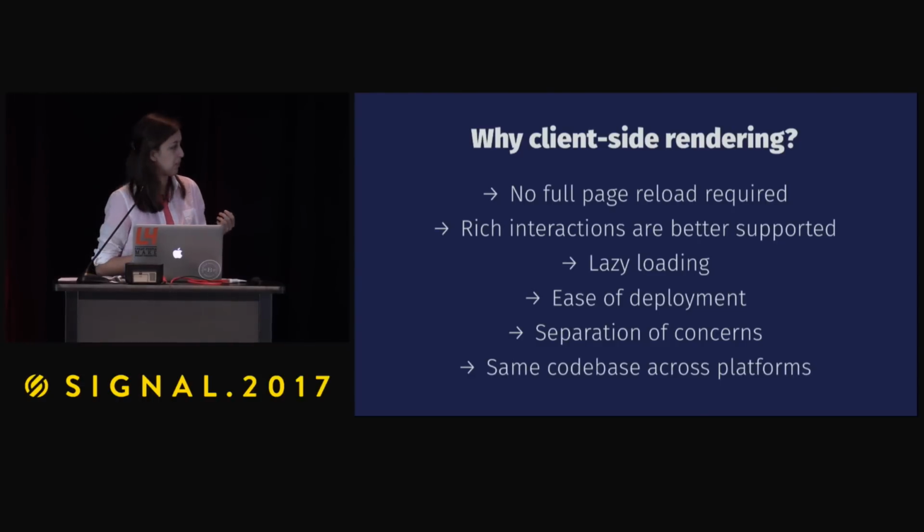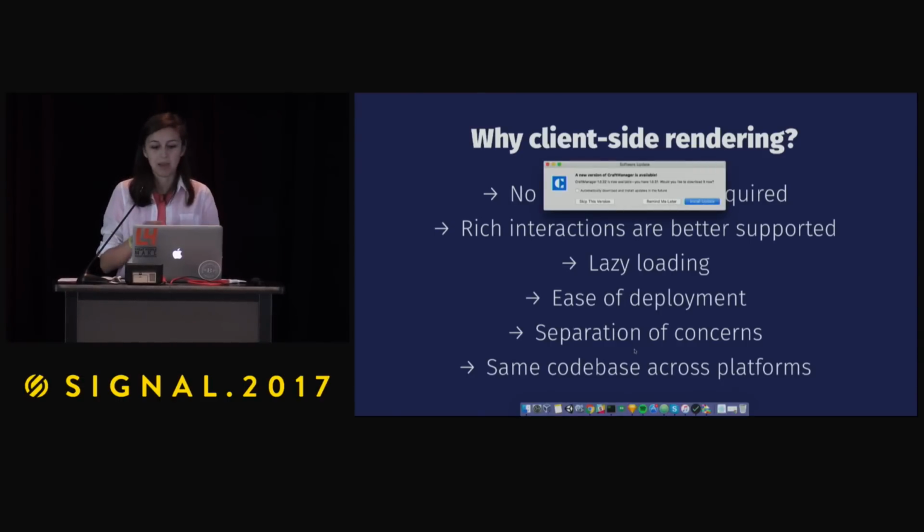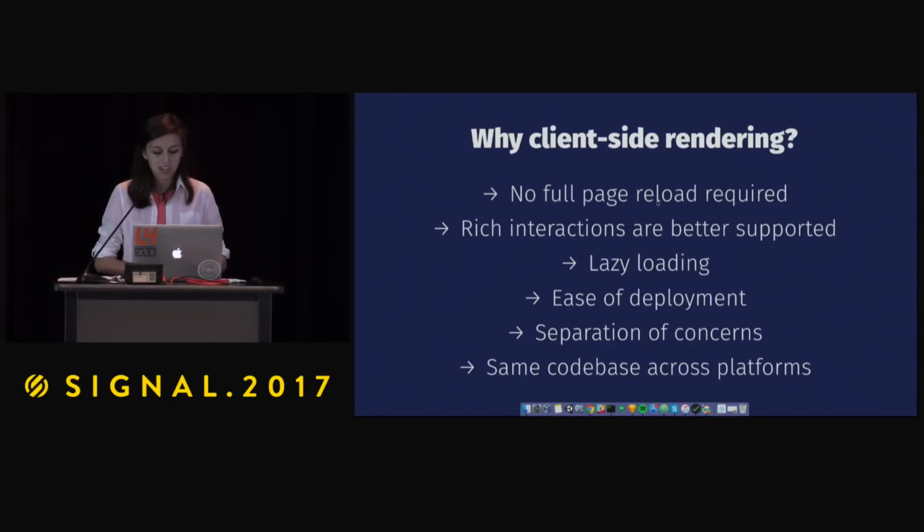And then also, this depends on your project or your company, but it's the same code base across platforms. Because JavaScript is so nice and easy for people to learn, relatively speaking, you can build desktop apps, mobile apps, websites, all kinds of different native experiences all with the same code base, and you don't have to worry about the different experiences because it's all the same.